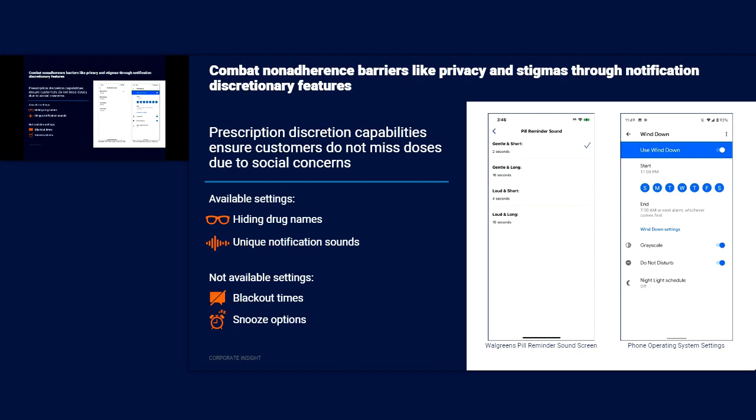Lastly, it is key for pharmacies to focus on privacy and provide prescription discretionary functions to support benefits and accessibility, as well as adherence and to build trust. The most common function we see is the ability to hide drug names from alerts, which 45% of firms do. This helps ensure that users don't miss a dose due to social concerns, but it is especially useful for medications pertaining to sensitive health conditions or those that may carry stigma.